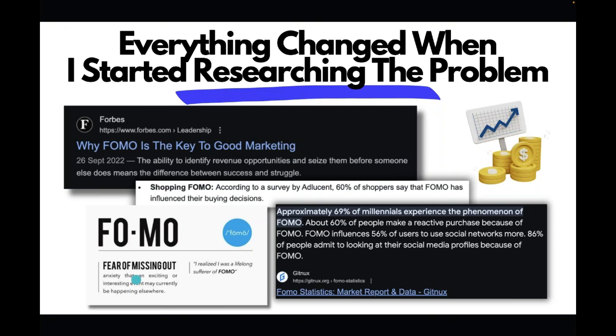I went deep into this topic. I researched psychological facts, neurofacts, where they actually study the brain and see how you respond to missing out on things. People visiting websites and seeing, all right, there's a limited finite amount of things left versus an open cart. And the results, the deeper I got into this, my eyes were opened forever.